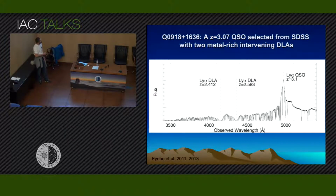And interestingly, it turned out that those DLAs seem to be very metal-rich, which meant that there should be a very high chance to identify the galaxy counterparts for those.